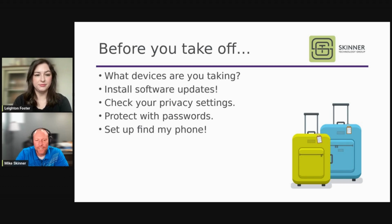Take a quick look at the privacy and general settings on each device. In those settings, you can limit functions like camera, microphone, and location tracking for different applications. We recommend limiting sharing access, sharing your location, all of that, wherever and whenever you can. You don't want to put more information out there about you and your whereabouts than you absolutely have to.